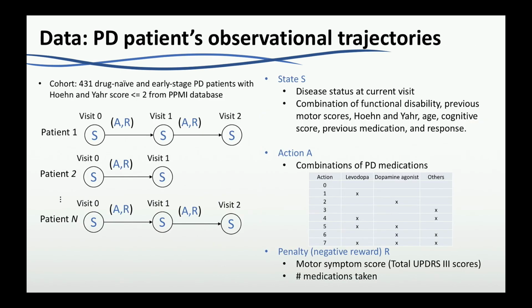The data we have looks like this. We have around 400 drug-naive and early-stage PD patients, and each patient is represented as a trajectory of states, actions, and rewards at each visit. The state is the patient's current disease state, defined as a combination of functional disability, previous motor symptom score, cognitive score, and many other variables.